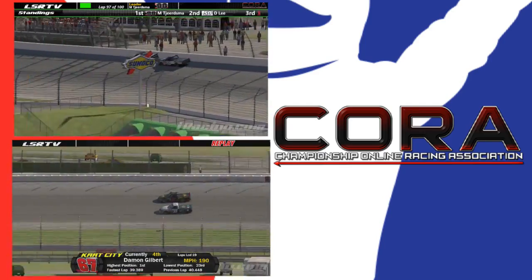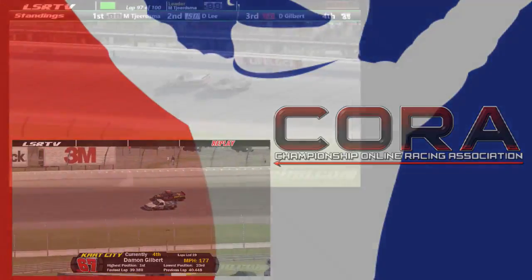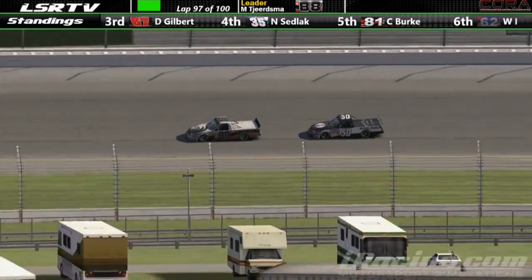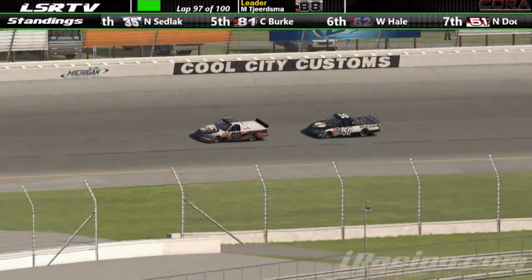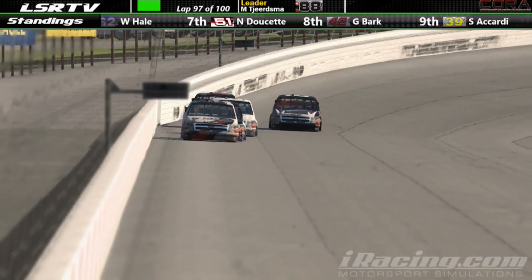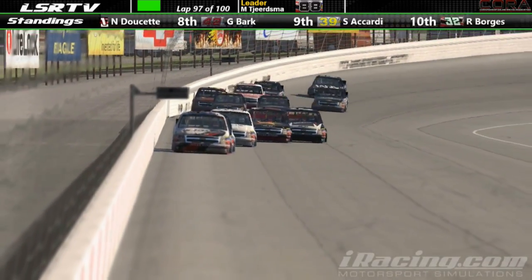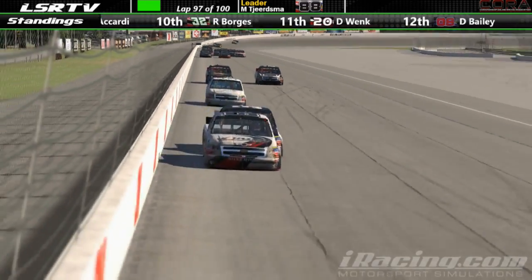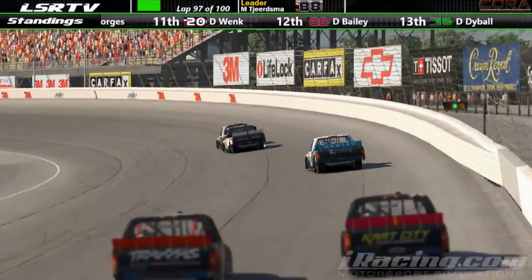He has got to try to set him up for a pass, and it's really hard to do when you've got somebody like Michael Churchma out here in the lead who really, really wants this win. Like you said, he hasn't had very much luck this season. He is looking to turn that around right now. And right now, as Nathan Sedlak looks to catch these leaders, there's just not quite enough time unless something happens between the two.